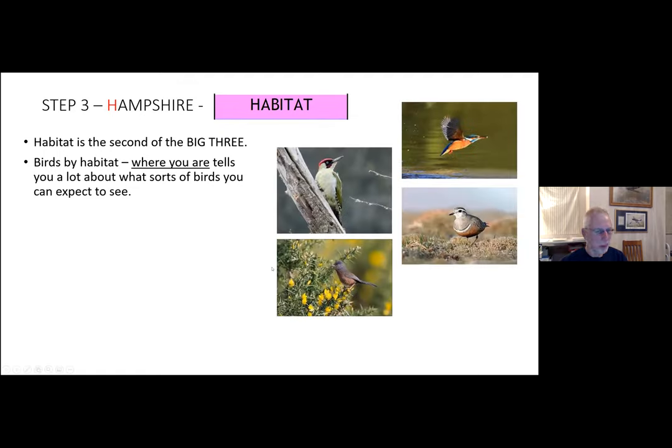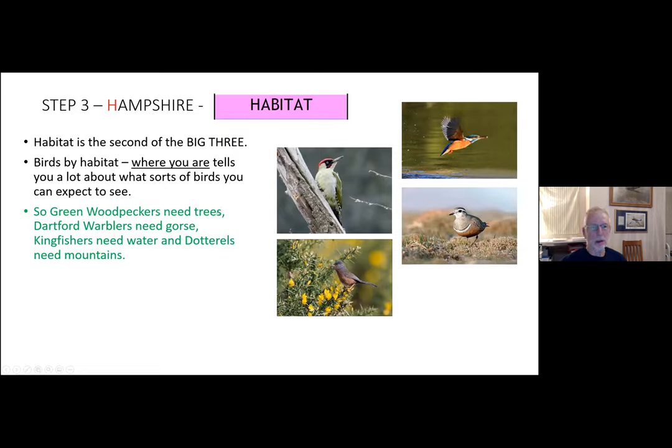So I've got some birds up here, and hopefully you will know what they are. I will tell you what they are in a moment. But here's some indications of habitat. So green woodpeckers do need trees, they peck wood. Dartford warblers need gorse. Kingfishers need water and dotterels need mountains. Now, we don't have too many mountains in Hampshire, but you can see dotterel on passage here as they fly down from the Cairngorms, which is their mountains.